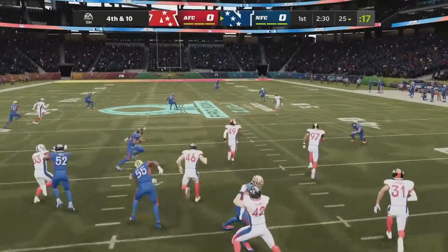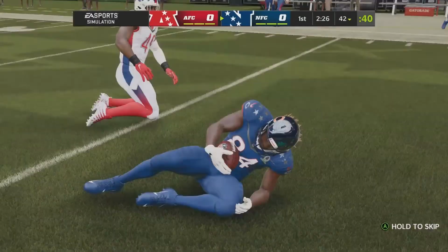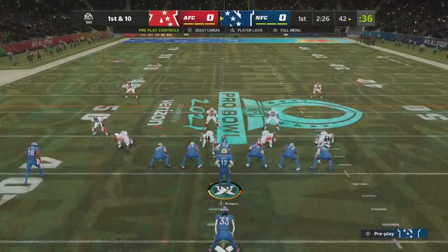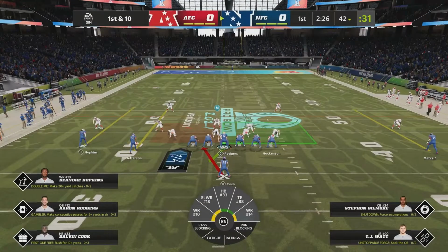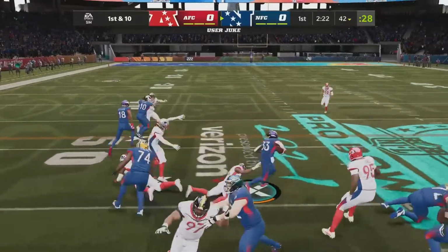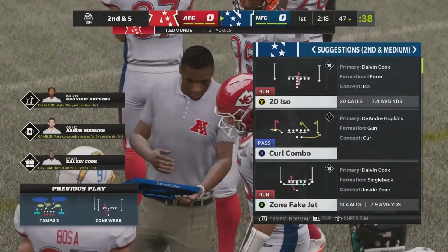So they're forced to punt on 4th as this one's away. And taken right at the 35. It'll be 37 yards there on the punt. And the NFC will take over 1st and 10. Now the first carry for Dalvin Cook. And able to work about 5 yards out of this as he's taken down up near the 47.